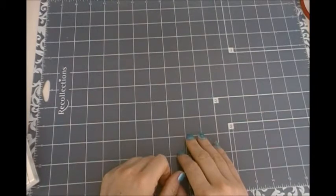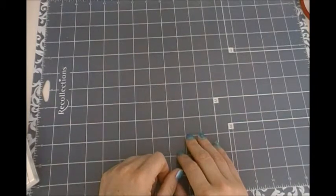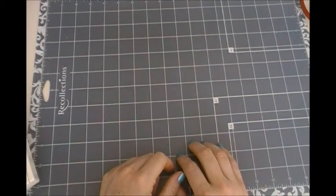But the reason I wanted to make a video is because I wanted to show you the new 2015-17 In Colors from Stampin' Up, as well as some of the new product that we got coming in. The catalog goes live on June 2nd, which just so happens to be my birthday.